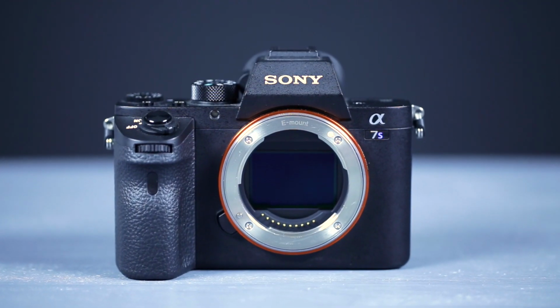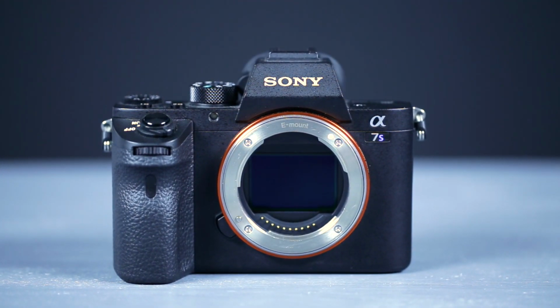The second camera here I'm going to talk about is actually the first Sony camera that I purchased. This is the A7S Mark II, and this is more geared towards video, obviously. The A7S right now goes for about $3,000 new. It's still pretty new at the time of this recording, so it's hard to find them used right now.